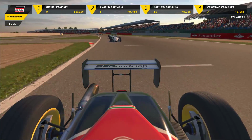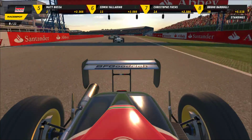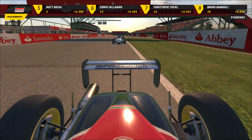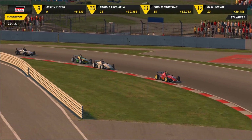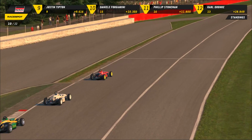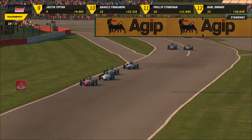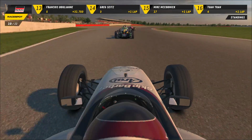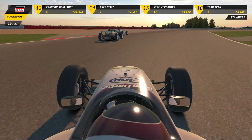So we will get that second half here shortly for you. And now down this back straightaway, Diego Francisco continues to stretch the gap. Picario and Halliburton, their dramas have really hampered their ability to stay with this number 8 machine. So from the exit of 1 down into the entrance of corner number 2, they reel in the back of Diego Francisco, but not quite close enough to get the job done.